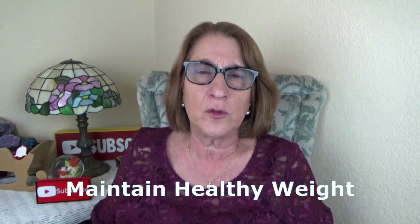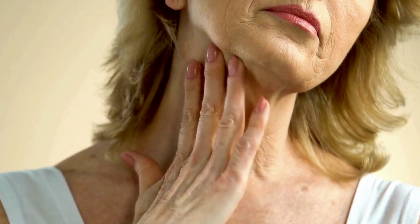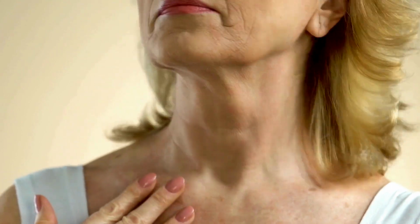When you are overweight, you look tired and unhealthy, and if you're too skinny, your wrinkles start to become more prominent because there's not a lot of fat behind them to pad the wrinkles. So staying at a healthy weight, because you're eating good nutrition and staying hydrated, is my first tip to looking younger and feeling fabulous.